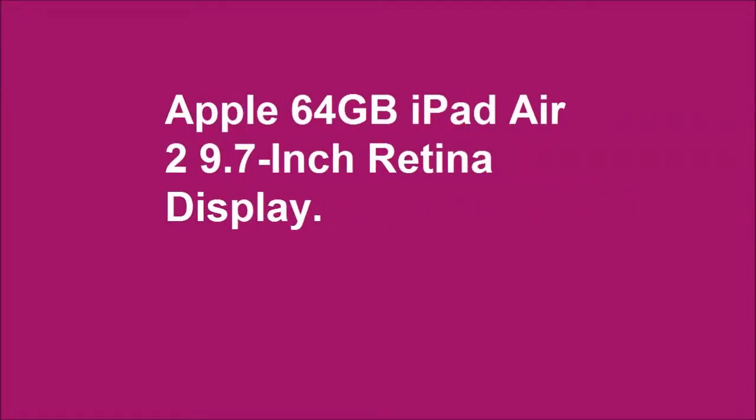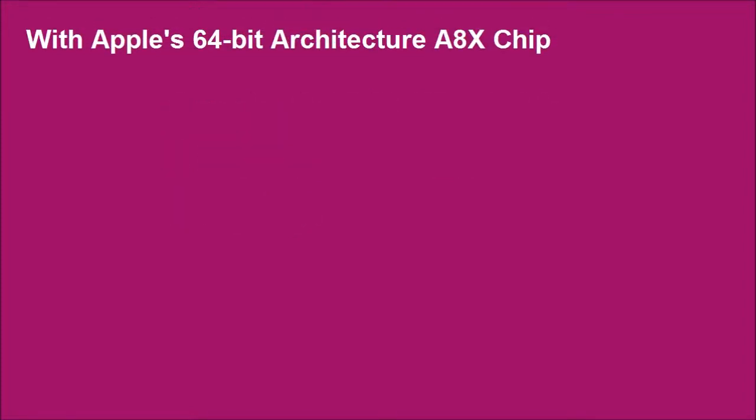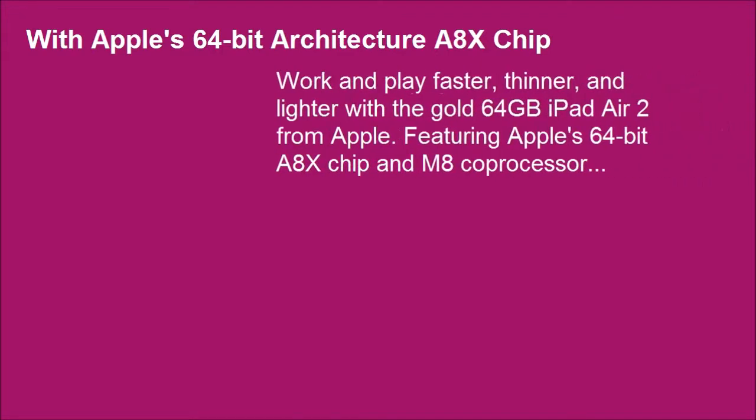Apple 64GB iPad Air 2 9.7-inch Retina display. With Apple's 64-bit architecture A8X chip, work and play faster, thinner, and lighter with the gold 64GB iPad Air 2 from Apple.